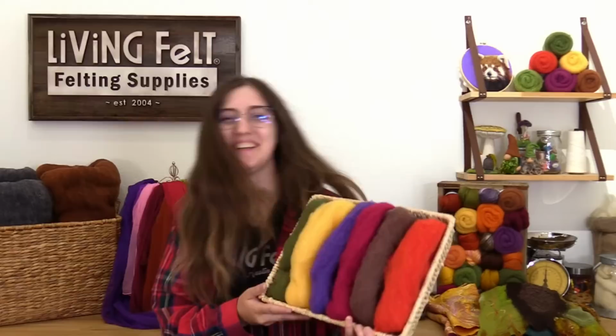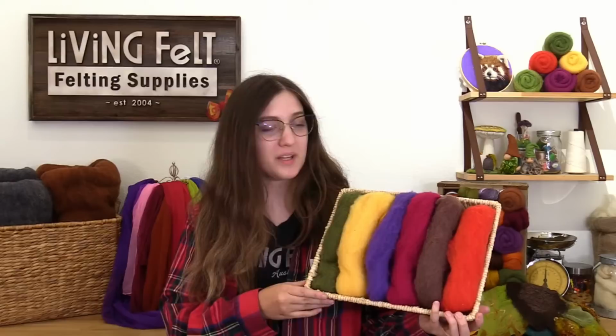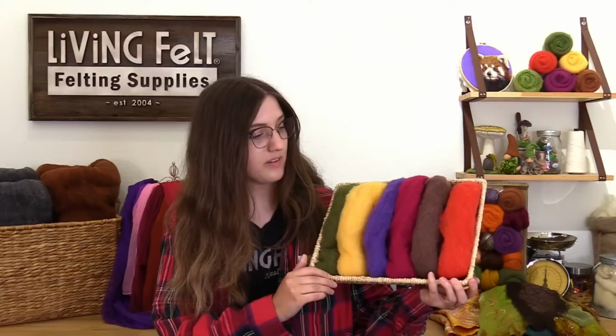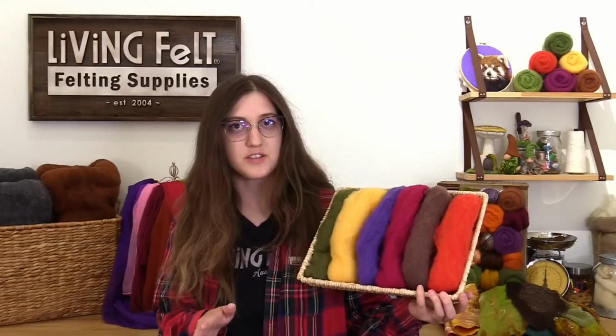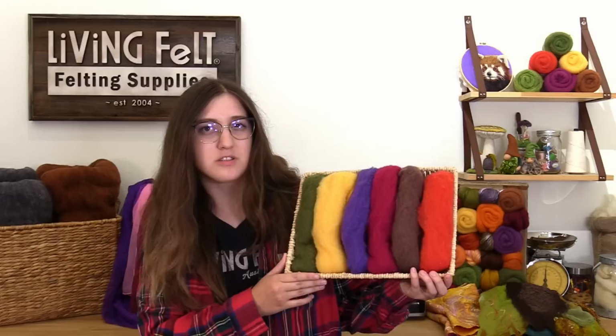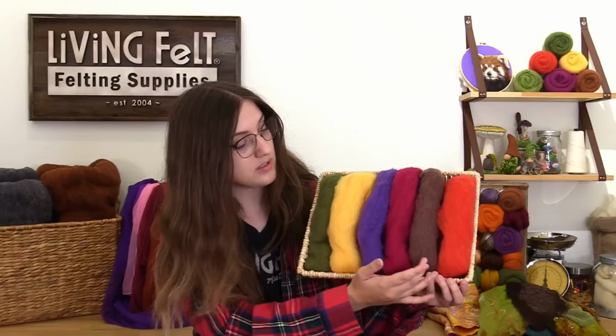So if you're more into needle felting and you're looking to build up your studio stash, I wanted to show you our MC1 Studio Pack Fall Fun. What we have here is the perfect color palette for all your fall or harvest inspired projects. You can make pumpkins, leaves, a whole pumpkin patch if you'd like. The colors do vary from round to round, so I wanted to show you what was in our current batch. We have hot orange, espresso bean, pomegranate, grape, mango, and true olive.